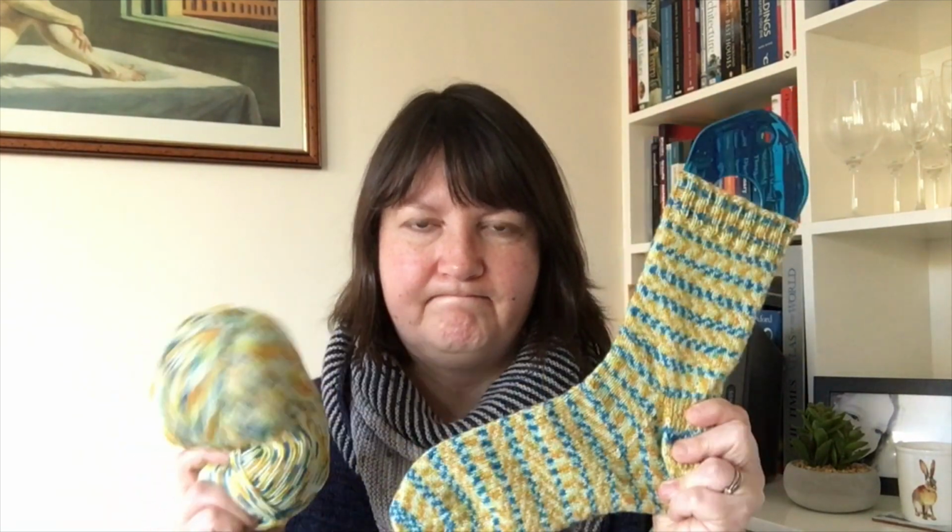I don't think it's a sheepy smell. I might be wrong, I don't know. Anyway, that's the yarn, that's the sock, go make a pair.